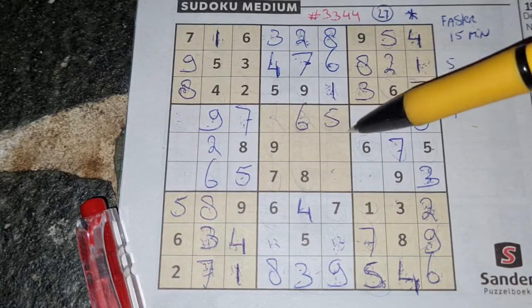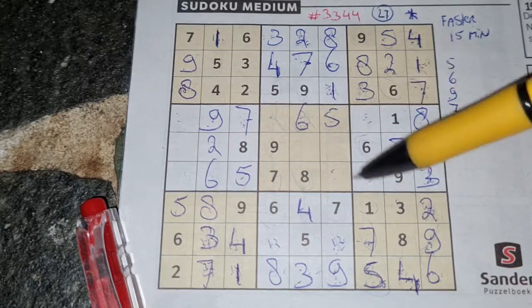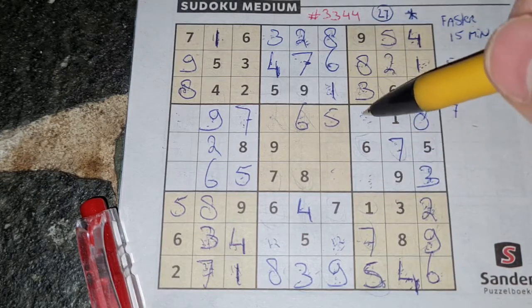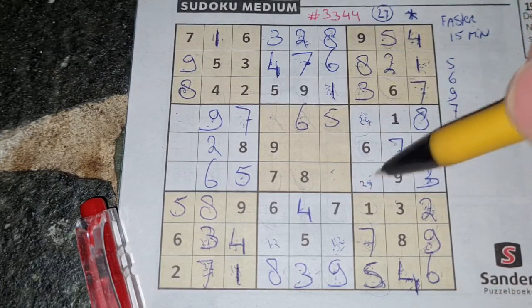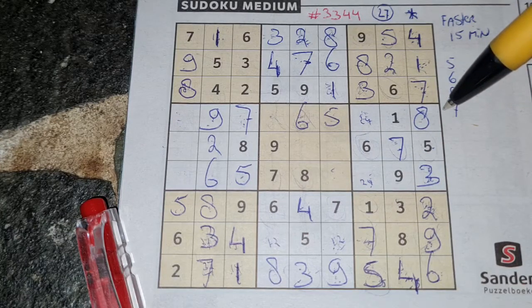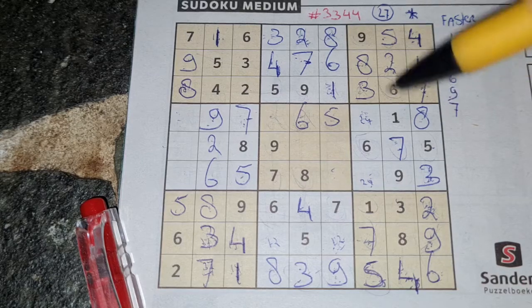The other pair, or the two numbers left, sorry, in this big square. 1, the 2 is missing, and 3 and a 4 is missing. 2 and a 4, I cannot fill this yet. Let me mark those numbers. So now, 2 and a 4.